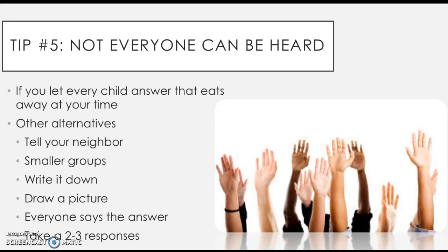So instead of having the large discussion, you do have 2 discussion leaders. You could divide your room in half and give more people the opportunity to talk. You could say, if you have your answer, you can either write it down or draw a picture. And again, count that down. Say you've got like 10 seconds to write down your answer or draw your picture. And then they could share it with people at their table for another like 20 seconds.